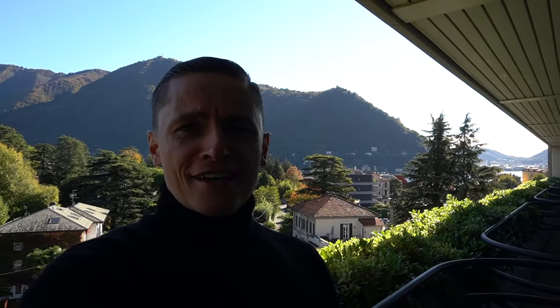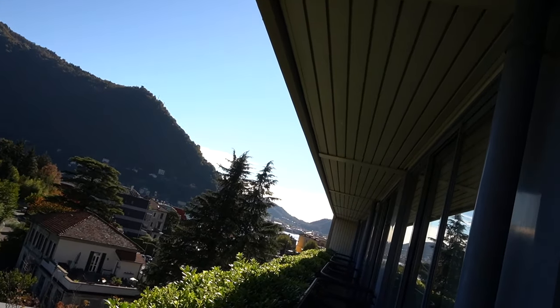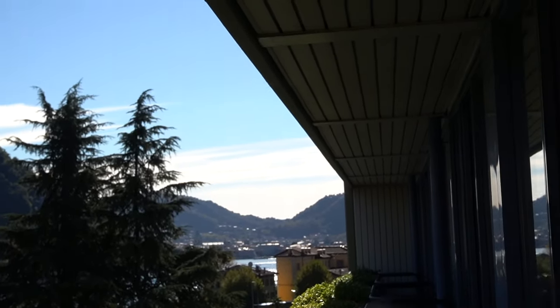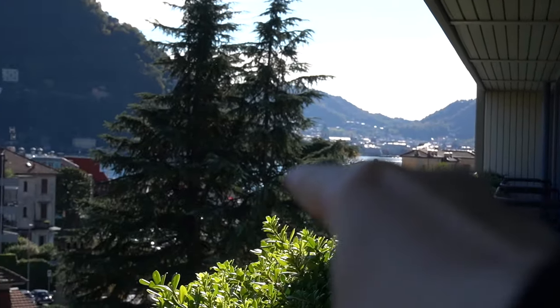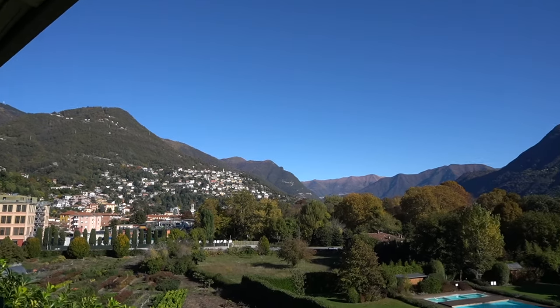Okay, hi guys, and welcome to the show. I apologize about my disheveled, very tired appearance, but I'm here at Lake Como. Look at that, got the pool down there. Unfortunately, it's a bit too cold, but you can see the lake. There it is, let's zoom in. There's the lake, and it runs all the way down there. Look at this mountainous beauty.